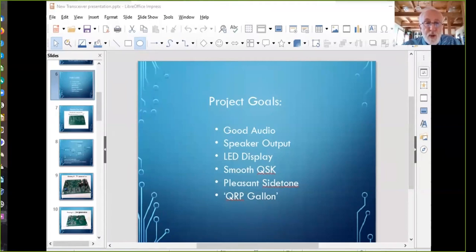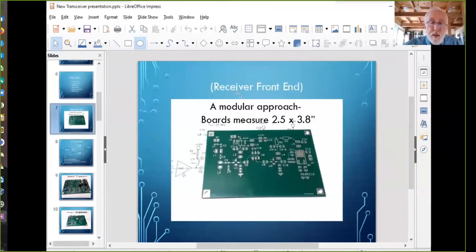I met most of those goals, not all of them, and there were some setbacks along the way. I will talk about them and share some of the saga at least. I built the project largely with printed circuit boards. Each board was a standard size. I did do some breadboarding along the way.